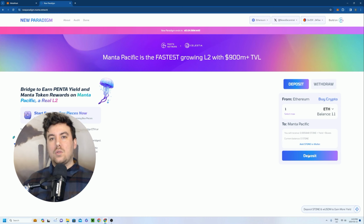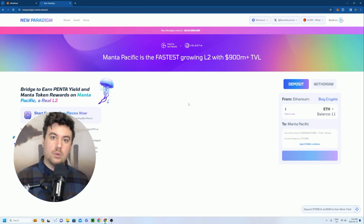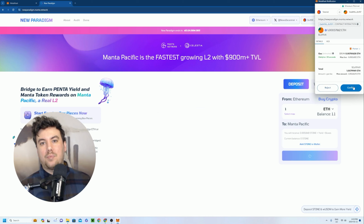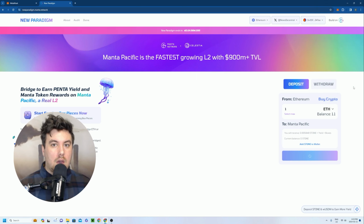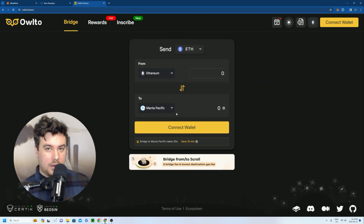Once you get the code, you connect your Twitter, you then get to choose how much ETH you're bridging. I've got my wallet funded with 1.1, so I bridged over 1. You don't want to bridge all of the ETH that you're going to be using on the chain. When you bridge ETH onto MANTA, it's converted to Stone. Stone is yield-bearing ETH. That being said, you need ETH to pay gas fees. And so you need to bridge that 0.1 ETH separately.